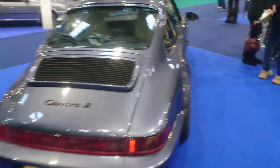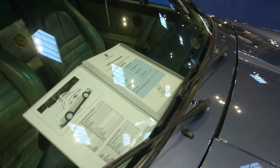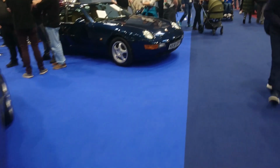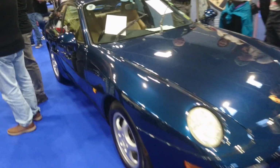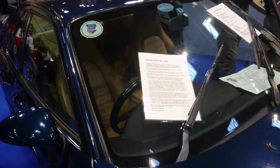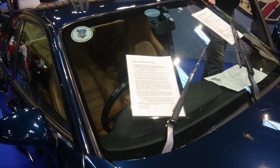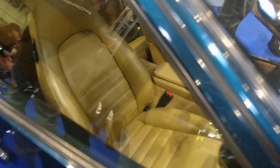964 911 Carrera 2. Be about '89, '90, something like that. What does it say? Yeah, 1990. Gosh, it's a lot better than I normally am, viewers. Normally I get things totally wrong, and it's all terrible. Oh, what a lovely 968. This is one that is not a Club Sport, it's just a normal one. Do we have a... Yes, a '92. Oh, I see. This was a Japanese spec originally. Amazon green metallic with a beige leather interior. I approve.